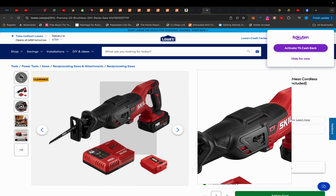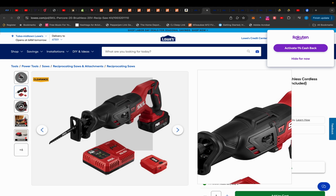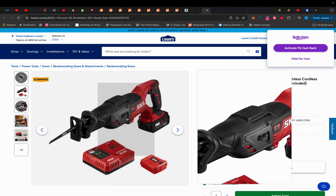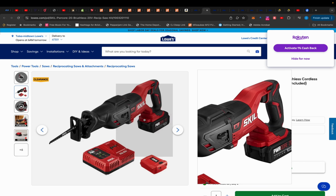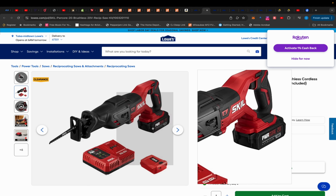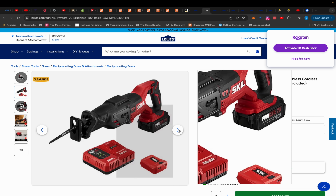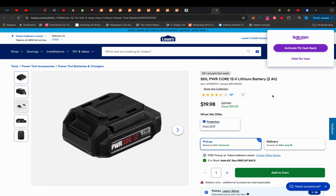Speaking of orbital functions, guess what? This has it. And that $200 Milwaukee does it. But this has an orbital function. The rafter hook is baloney. It's just this little hump right there. I wouldn't trust that. But it does have the orbital function. Also comes with the 4-amp-hour battery, charger, and that adapter again. Also $79.